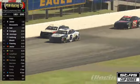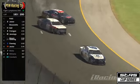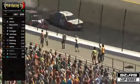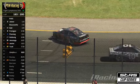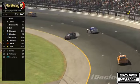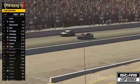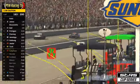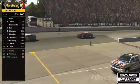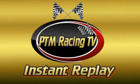Man, Finnegan is not giving him any chances. But at the same time, oh no, trouble there. Unfortunately, bigger problems happen. Robert Bluen gets caught up in that one, and the caution comes out. Bluen, Jennings tagged in. I think Hadlevig as well got into that one. And the 11th caution of the night comes out, and that one might have been the hardest one to deal with, I would say.